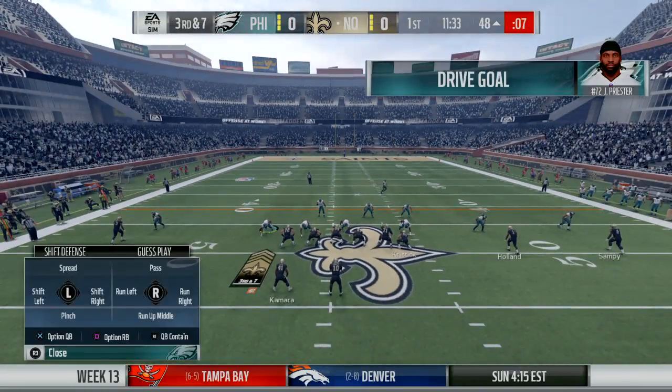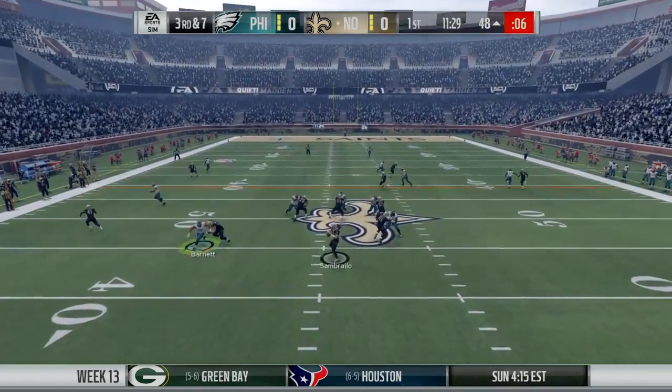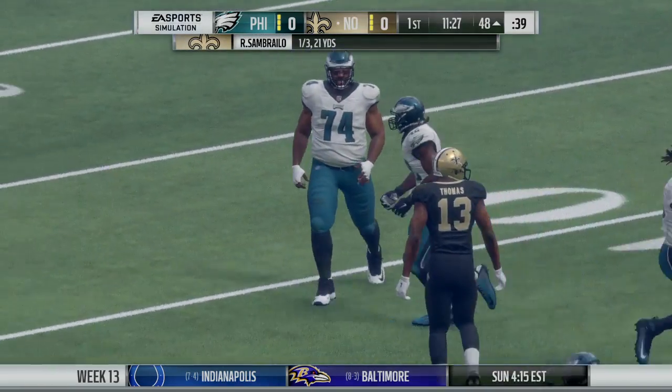Let's go. Green 39. Green 39. Looking to throw. And that is incomplete.